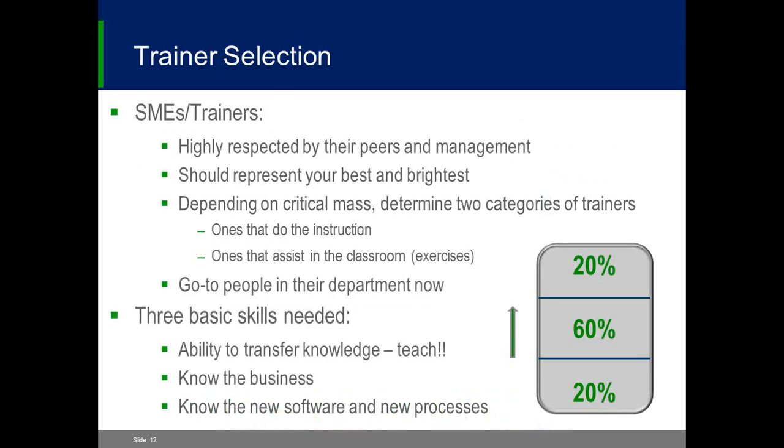Okay, when we look at trainer selection, they must be highly respected. They should represent your best and your brightest, because that adds credibility to the program. You can call them SMEs, trainers, super users, key users, power users. And depending on how many trainers you need, you want to have 2 categories.